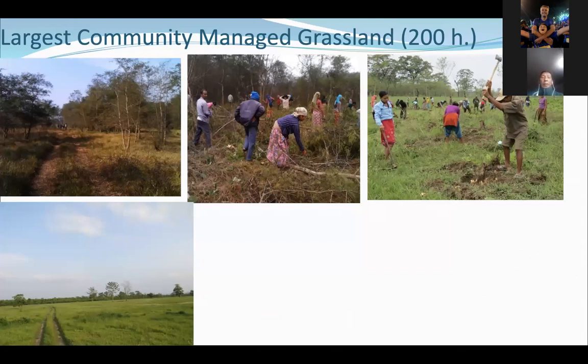And here, together with vulture conservation, we came up with the idea of managing habitat in the community forest, because grassland was decreasing day by day because of succession. And then we created the largest community managed grassland in Namuna Community Forest. Its area is about 200 hectares, with 60% of the contribution from the community and 40% from the WWF Haryoban program. And this is how communities get involved in managing the habitat. Next one, please.